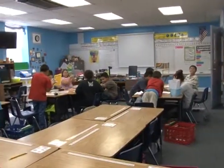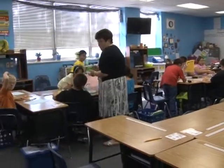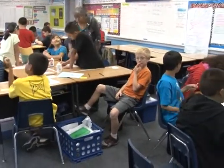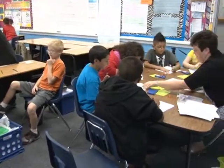By rotating through several different stations, students in Ms. Dirth's class were able to practice skills they've been learning this year, including multiplication, decimals, and place value. Each station featured a different learning activity or game to reinforce students' understanding of these skills.